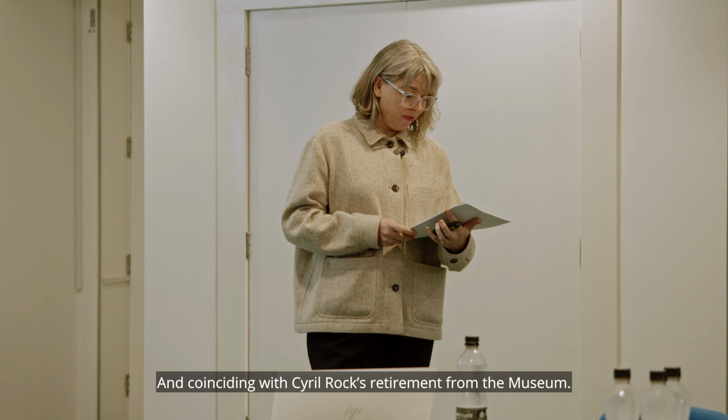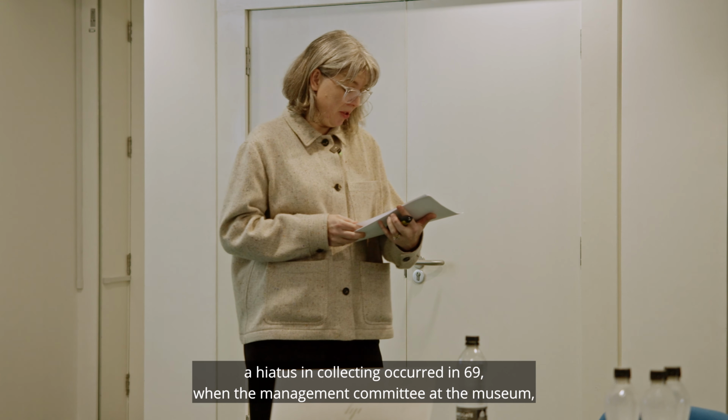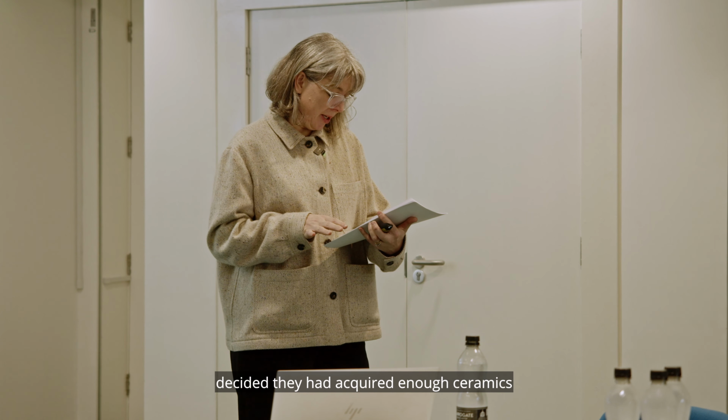Coinciding with Cyril Rock's retirement from the museum, a hiatus in collecting occurred in '69, when the management committee at the museum decided they'd acquired enough ceramics.